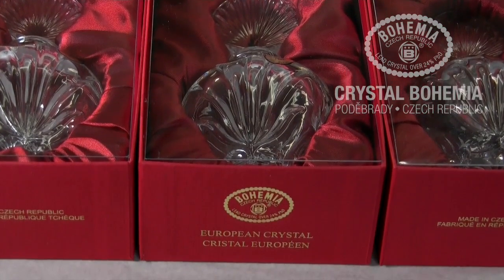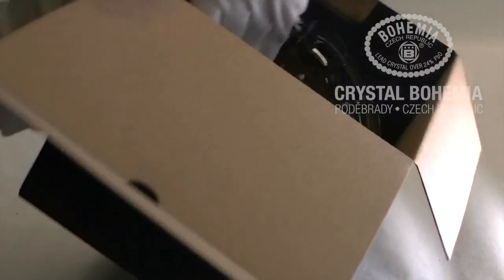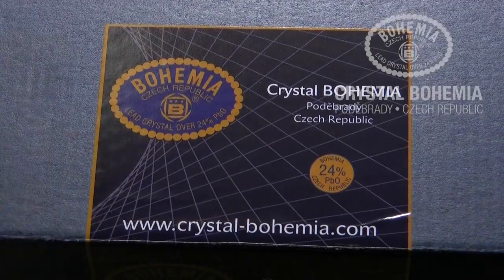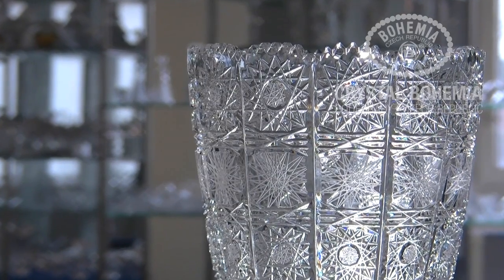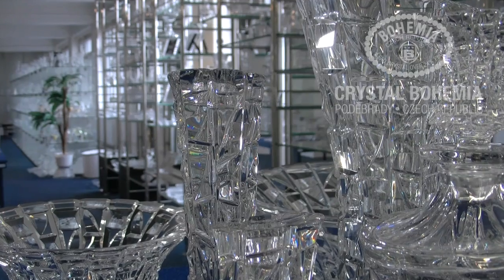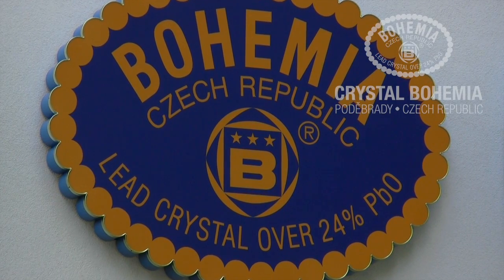Lead crystal from Poděbrady lives again. Its fame has been revived. At present, Crystal Bohemia company, with its 350 employees, ranks among the biggest manufacturers of lead crystal in the Czech Republic, also figuring among the world leaders in the sector. After all, 95% of its production volume goes to the markets in as many as 80 countries in the world, in all continents. Tradition lives on.